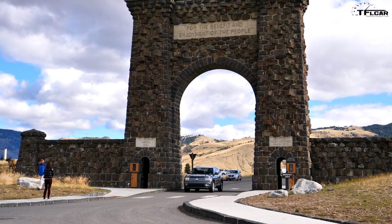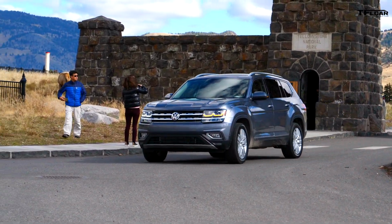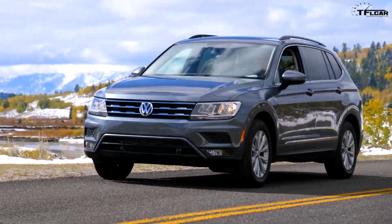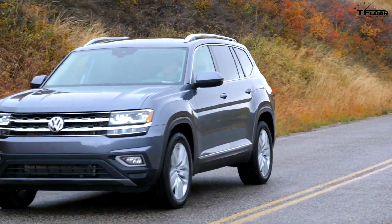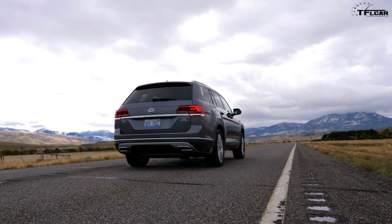Now, there's one question I still need to answer. If it were my money, would I get the Atlas or the Tiguan? Of course, the Atlas starts at about $30,000, where the Tiguan leaves off, but look at me, guys. I'm an XL kind of guy, so I'm gonna go with the XL car, which is the Atlas. And of course, why the Atlas? Besides the fact that I'm a big guy, I like the way that it looks, I like the way that it drives, and I like the way that it makes me feel when I'm behind the wheel.